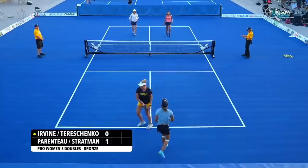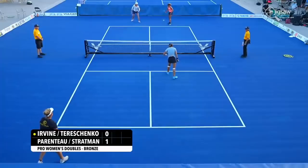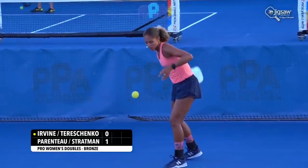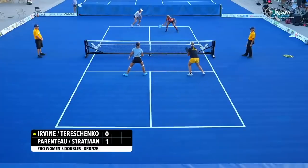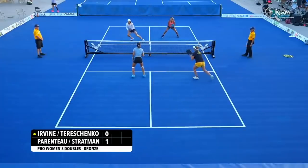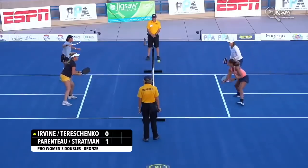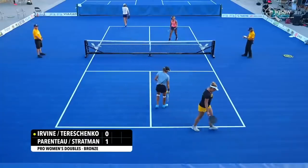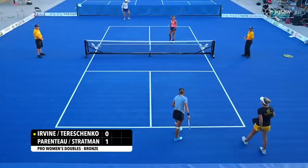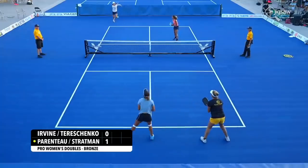Second serve. And that's going to be a lot of power coming off the paddle of Lauren Stratman. 0-1-2. Ball is going to sail deep. And coming up short there is Jessie Irvine. So a quick side out. We're going to be at 1-0 on the one.